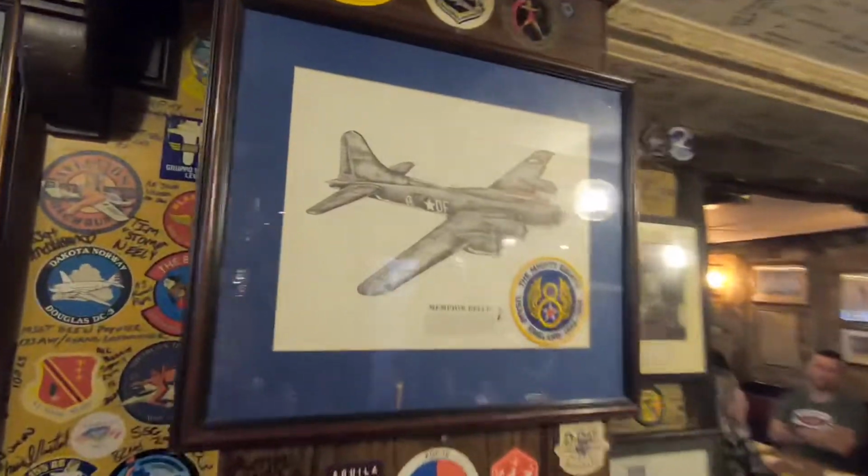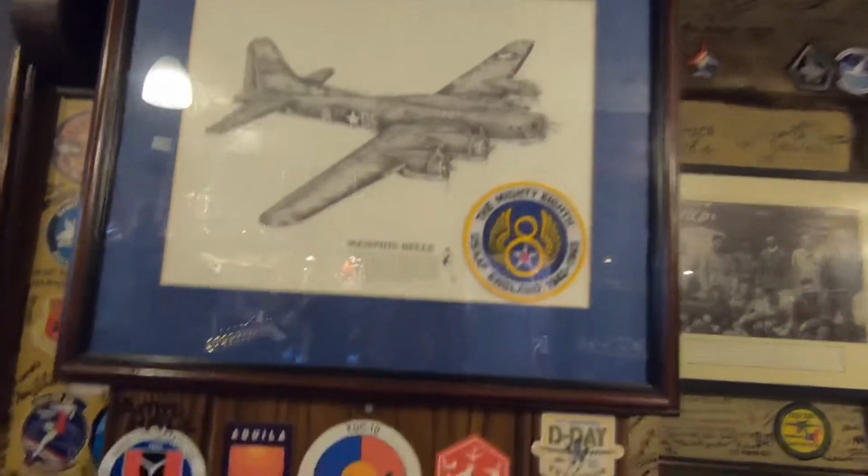And that was our trip to Duxford and Cambridge. If I had to go back, I would like to spend actually a couple of nights in Cambridge. It seemed like a really cool town.